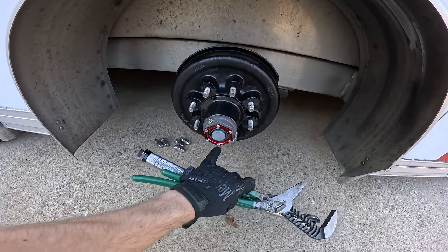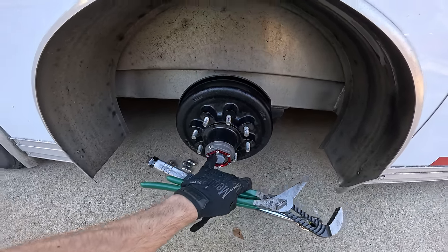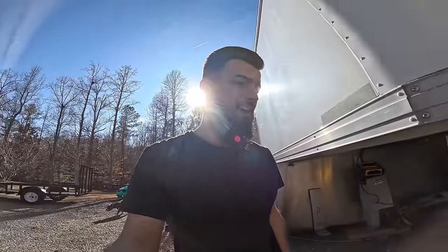Now, we actually found out that this part here that was upgraded might have been what caused our failure that led to the wheel falling off. So basically that cap there holds all the grease inside of those bearings and keeps them lubricated whenever you're traveling down the road.